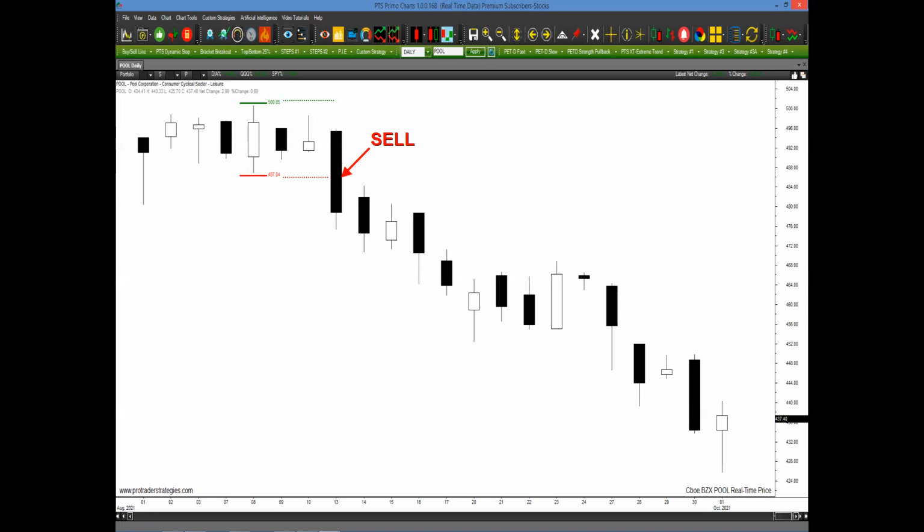This is what we mean by an unconventional breakout, because we're not looking at some major support or resistance. We're not looking at some pattern. It's just based off this 1 bar and then the 2 bars that follow. It's that simple.